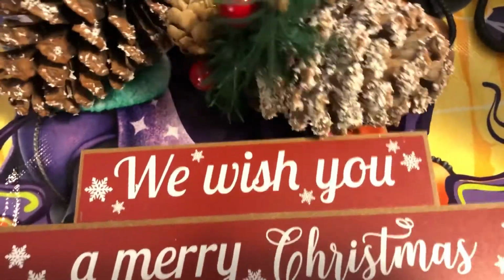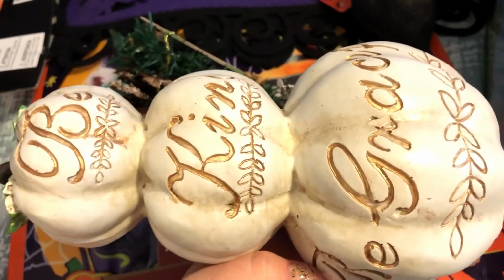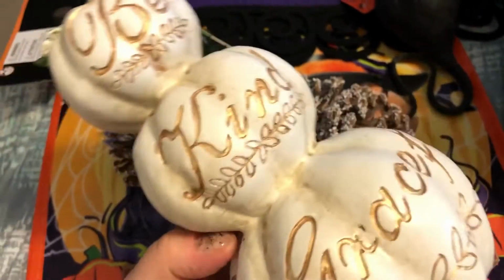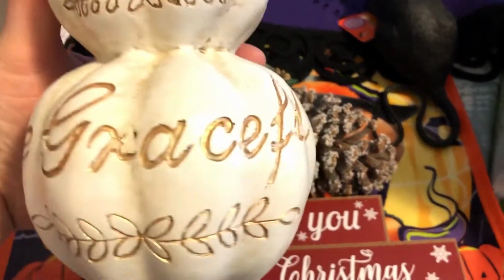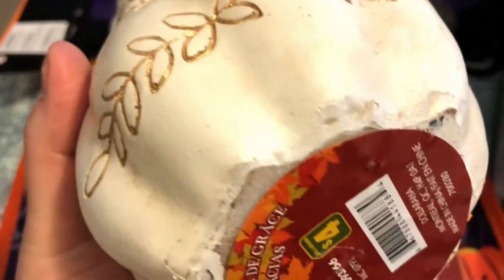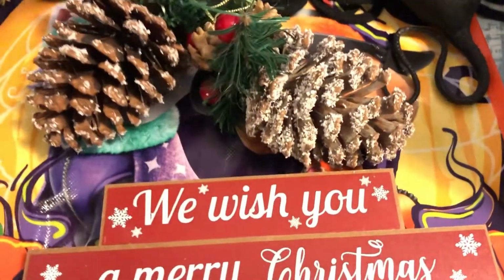And then recently I hauled this, and I talked all about how much I loved it, and I grabbed the last one at my location, which was orange. And then I saw today that they actually also had it in white. So I love that. And this one's different. This one says graceful. The orange one says thankful. And it was $4. So I just really loved that.